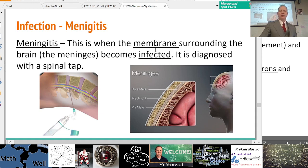It's diagnosed with a spinal tap. So if you have some kind of infection surrounding your brain, a spinal tap is basically a big needle that gets stuck in near your spinal cord there, and they can take a sample of the fluid, and so there would be traces of this infection. And meningitis has been known to kill young people, like teenagers and stuff. It's a big thing, and it's very, very fast acting. Like if you contract meningitis.